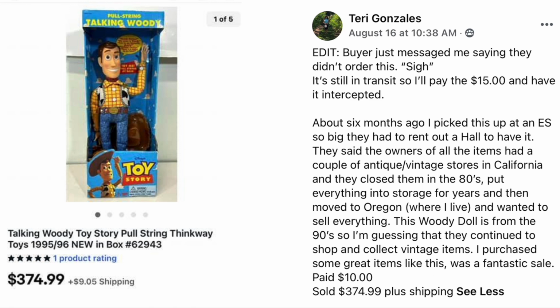Okay, Terry Gonzalez. About 6 months ago, I picked this up at an estate sale so big they had to rent out a hall to have it. They said the owners of all the items had a couple of antique and vintage stores in California, and they closed them in the 80s, put everything in storage for years, then moved to Oregon, where I live, and wanted to sell everything. This Woody doll is from the 90s, so I'm guessing that they continued to shop and collect vintage items. I purchased some great items like this.